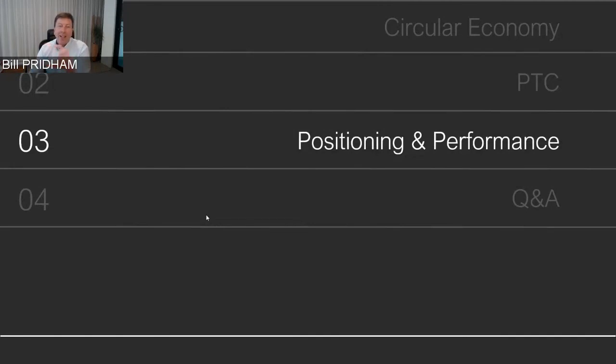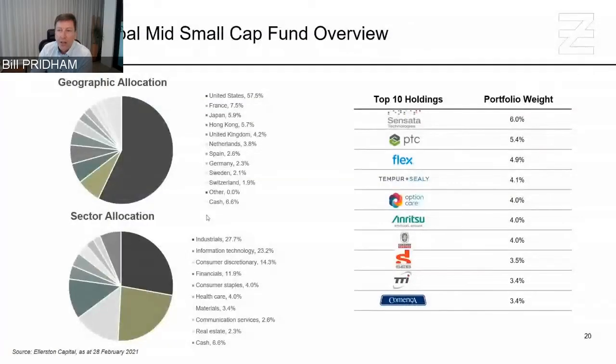Like I mentioned at the beginning, no real big change in terms of the macro thoughts. So from a positioning perspective, no real big change there as well. When we look at the mid-small cap fund, we're very much overweight the industrials with the Sensatas, the PTCs, and the Flex. We're overweight consumer discretionary with Tempur Sealy, with SEB in there as well. We still have the allocation to the regional banks.